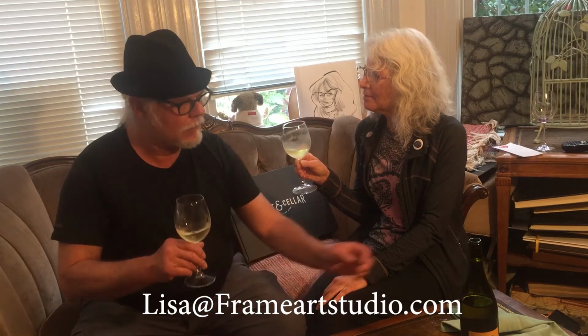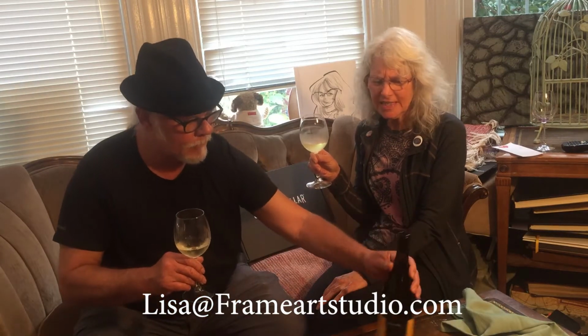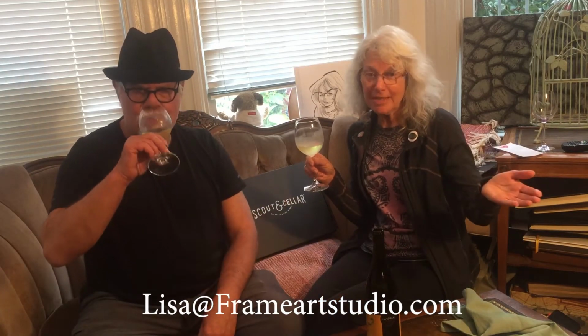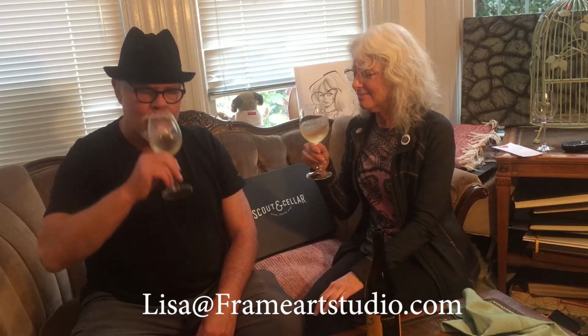Yeah, fruity, but not too sweet. It almost tastes like bread in a way, kind of like baked bread, which I'm getting ready to bake some sourdough bread. So I might have that in my head right now.